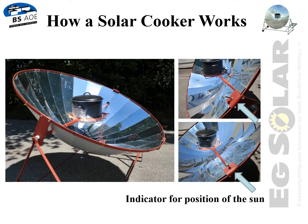Every 15 to 20 minutes, the parabolic mirror needs to be adjusted to the position of the sun. To be able to do this, we fitted a position marker on the side of the parabolic dish. By turning and swiveling the dish, you make the shadow of the position marker disappear, as you can see in the picture on the bottom right.